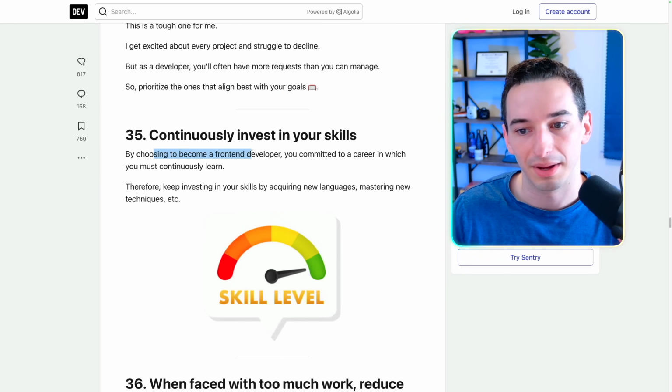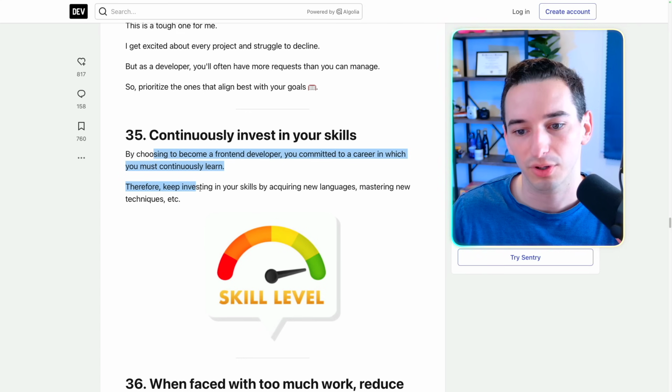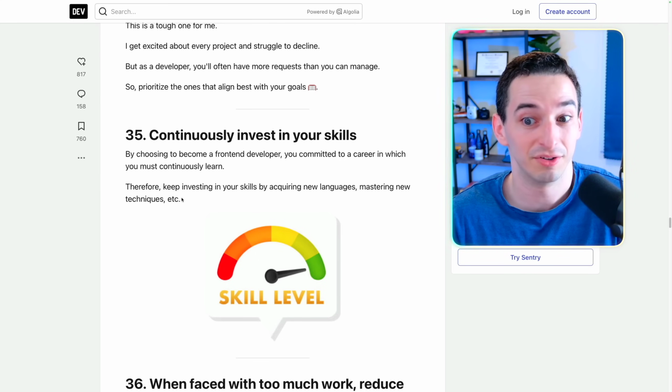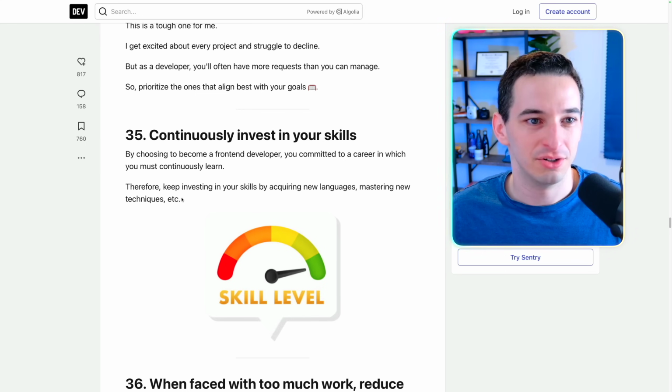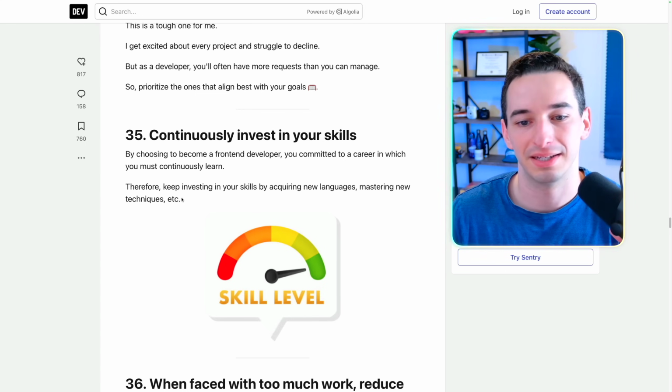By choosing to become a front-end developer, you committed to a career in which you must continually learn. Therefore, keep investing in your skills by acquiring new languages, mastering new techniques, etc. Yep, I think this is mostly true. I think this is true of any development career, and really most careers, that if you're not continually learning, you are continually falling behind. Now, this doesn't mean you need to take a new course every 3 months or something like that, but just try to stay up to date on things.